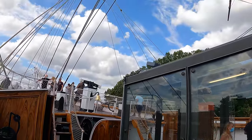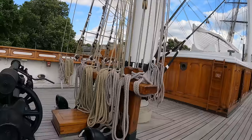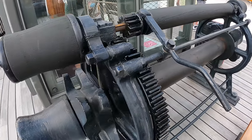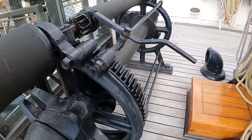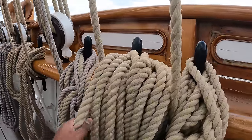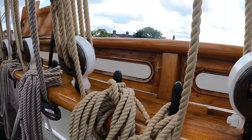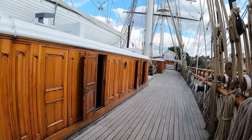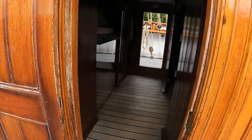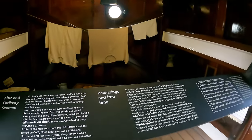So that's where I was earlier. So you see here, that is where you tie the rope and pull it up. And it's how old. Ropes. And probably one can fight here. Whose cabin is this? This belongs to the free time.